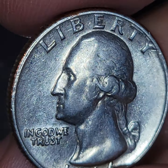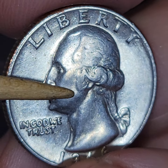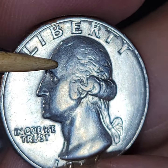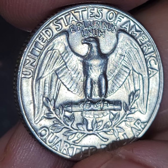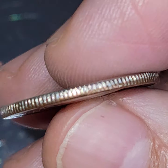I might have to look this one up. Look how smooth everything is. Now, I'm not sure if that's wear or not, but it looks like, I wonder if it's polished, if it's polished, either the die or the coin. Very odd.